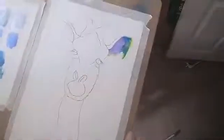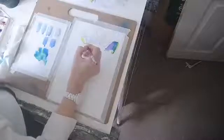And the same process. I'm going to wet this ear, the inside bit. I'm going to leave the outside bit again. You know, when you're putting the water down, you want your paper to be shiny, but you don't want a puddle. So you want a shine to the paper, but not a puddle. And start with your lightest colour again. So I'm going to drop some of this lovely bright lemon yellow along the edge of her ear.